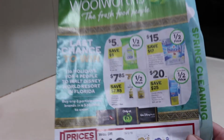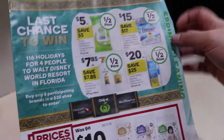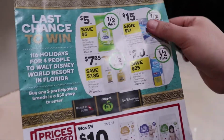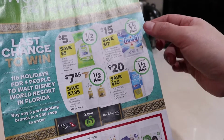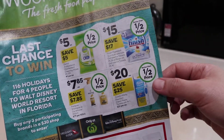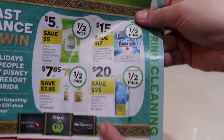Let me show you quickly on the catalog the Woolworths specials this week. Every Wednesday they change the specials, that you always get something like these as you go in the Woolworths store, or you can check them online. So this is pretty much half the price.